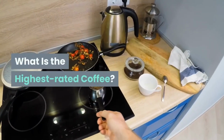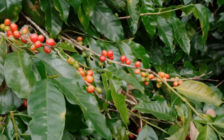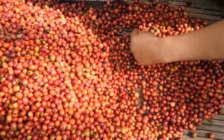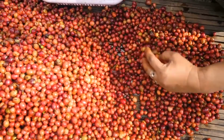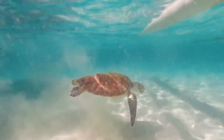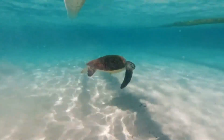What is the highest rated coffee? Jamaican Blue Mountain. This coffee is grown on top of the Jamaican Blue Mountain. It is one of the world's most expensive coffees, and the amount of the Blue Mountain coffee bean produced each year is limited. A powerful caffeine kick and a beautiful bold taste make this a popular Caribbean delicacy that is sometimes exported to Japan in mass quantities.